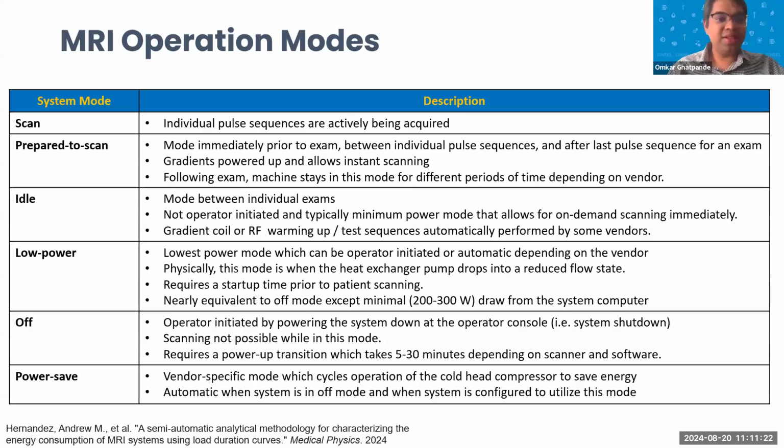Thank you, Gail. For understanding different energy use for MRI, it's important to categorize the different operation modes. So those broadly can be classified into productive and non-productive time. The productive time could be the scan modes where the individual pulse sequences are actively being acquired.